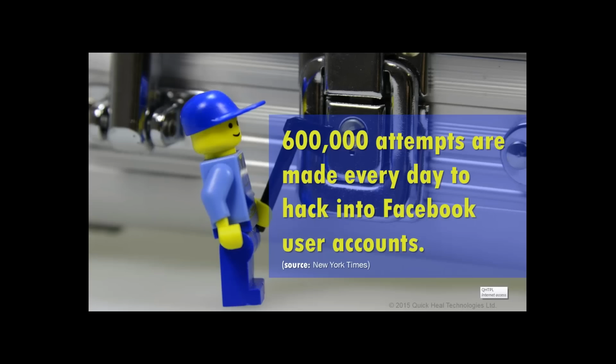So just to begin with, a fact that a lot of people would not know about what happens with Facebook accounts, and what cyber criminals have in mind when they target Facebook users. It's the most popular platform. In terms of population, Facebook is probably in the top 5 most populated places on earth. If you compare the population of a country, it would stand in the top 3.